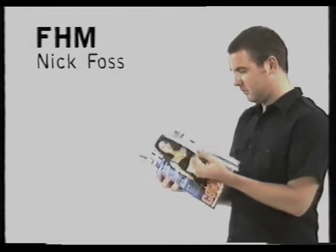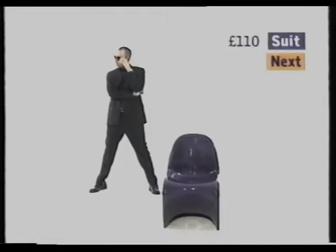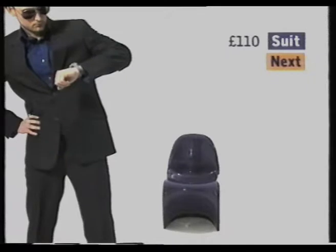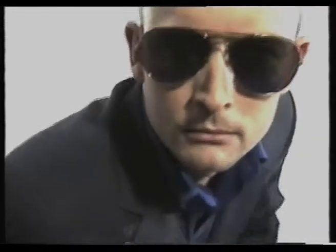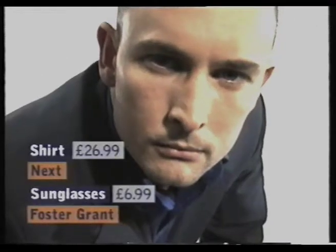A typical FHM reader is aged between 22 to about 32. He's got a bit of cash in his pocket at the end of the month and likes to spend most of it on clothes. The FHM look that I've chosen for spring-summer '98 is a blue tonic, 2-button, single-breasted suit. It's 100% pure new wool, which gives it a nice, light, summery feel. It's a slim-leg trouser finished off with a frog-mouth pocket with a blue high-collar 70s shirt. Accessories, again, think hard. You know, we've gone for mirrored aviator-style glasses.